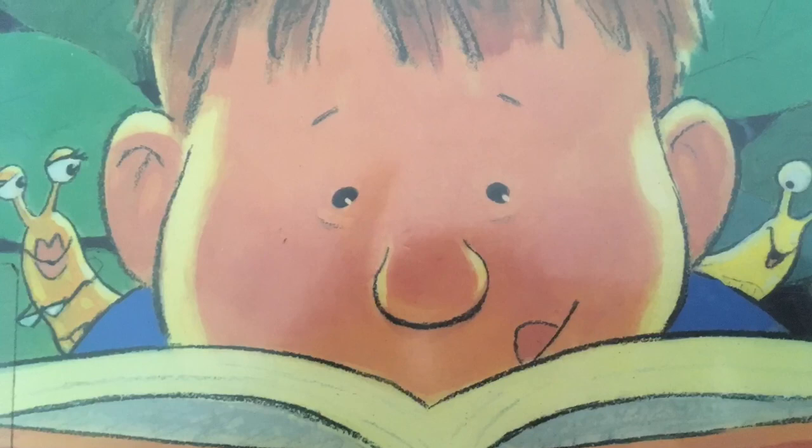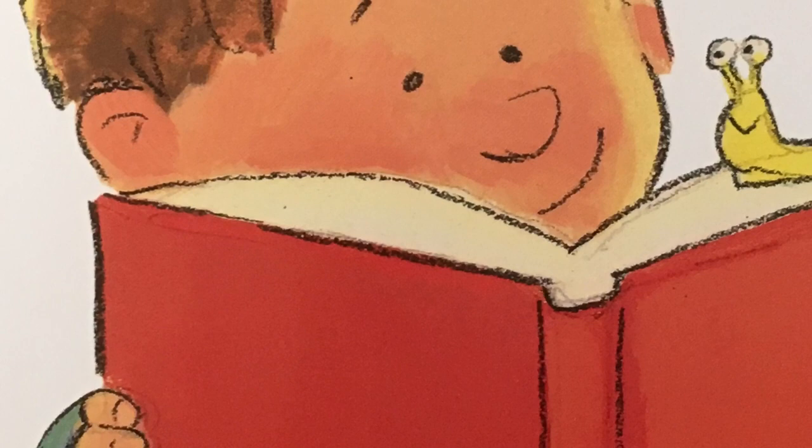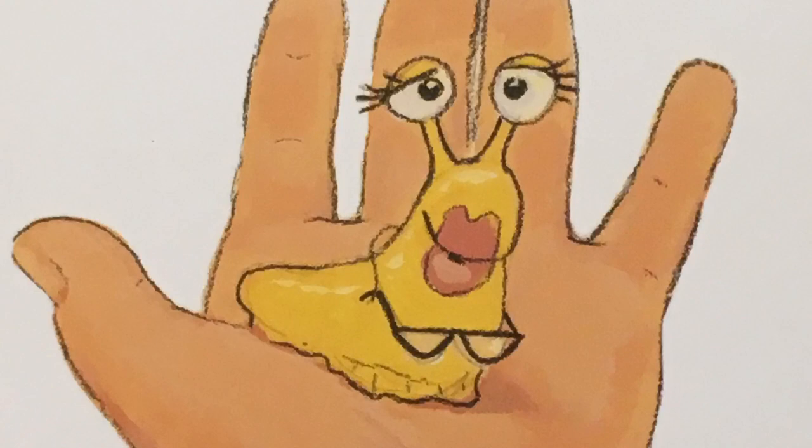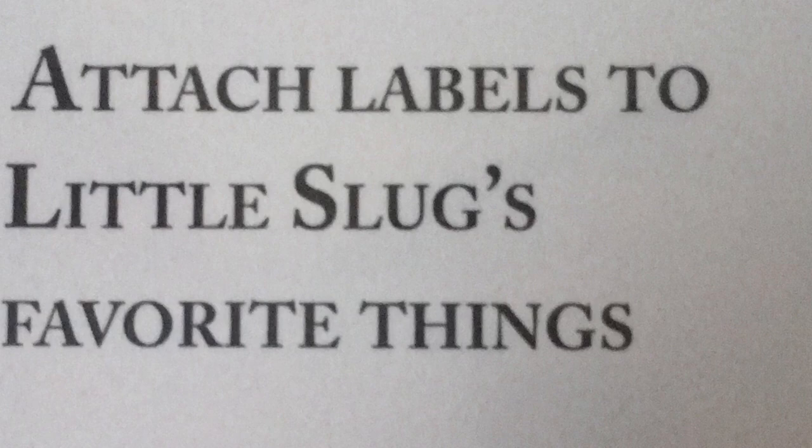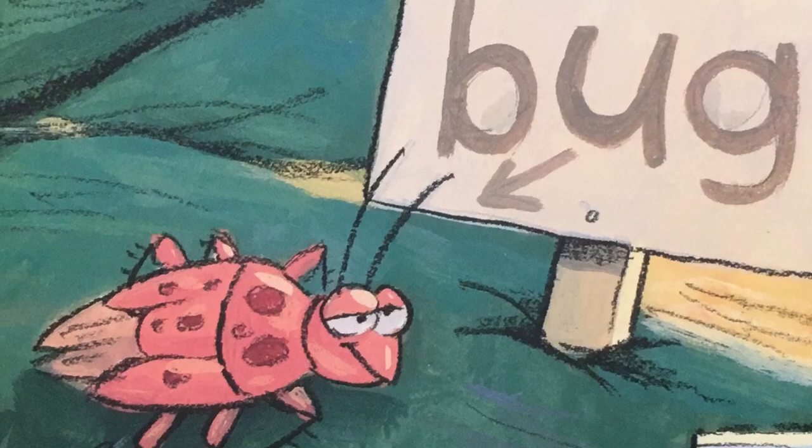How to Teach a Slug to Read, by Susan Pearson, illustrated by David Slonim. When you teach a slug to read, you should: 1. Start out by putting labels on his favorite things. Bug, corn, bean, carrot, worm.